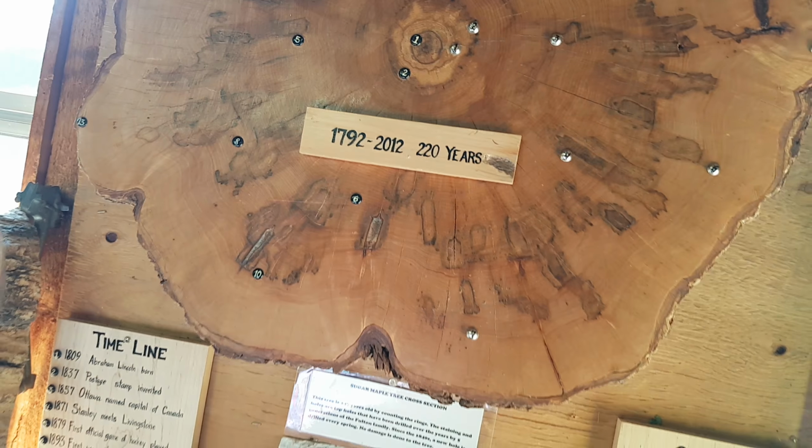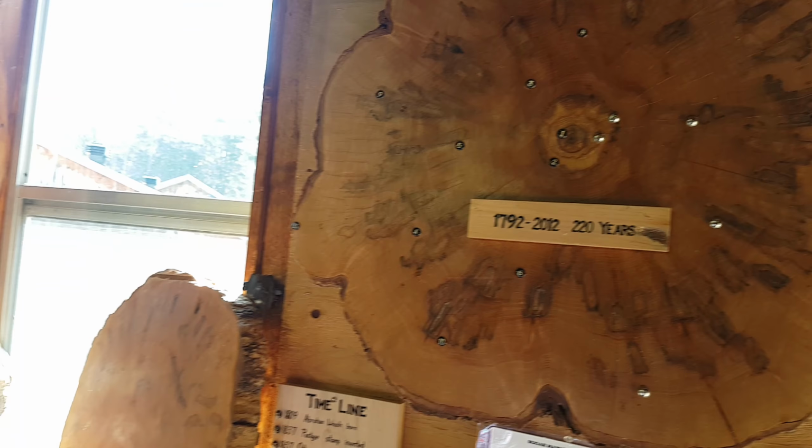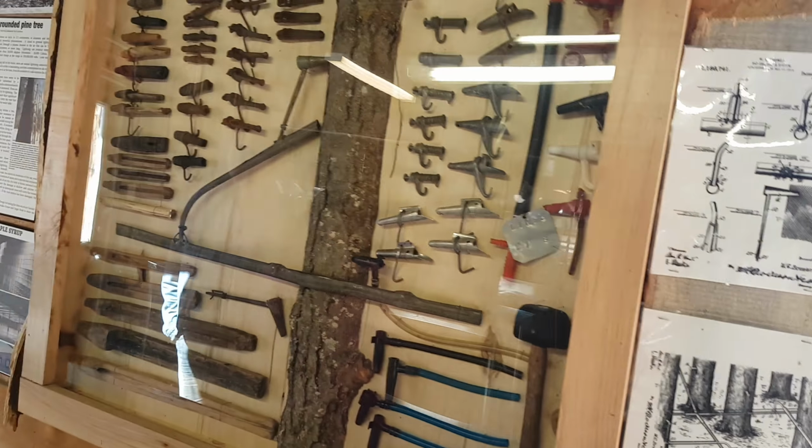How thick it is. 220 years. Wow. How old are you? 8 years old, almost 9, on April 28. Oh, yeah, you'll be 9 years old. Oh, look at that.